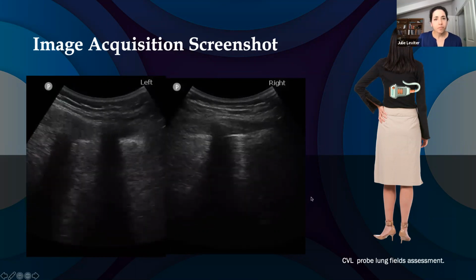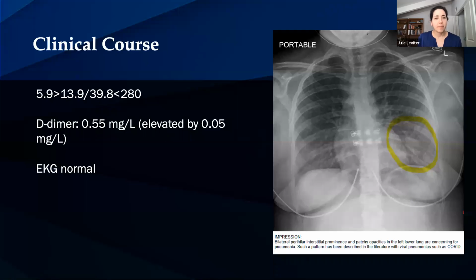So we got some labs. Here's her CBC, pretty unremarkable. We did get a D-dimer because, as you know, with COVID we have that risk for hypercoagulability, and her D-dimer was 0.55. Her EKG was normal. And here are her chest X-ray findings, read as bilateral perihilar interstitial prominence and patchy opacities in the left lower lung, concerning for pneumonia.